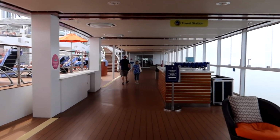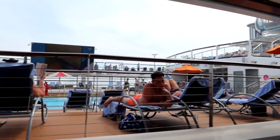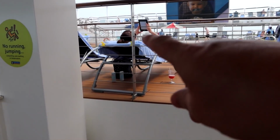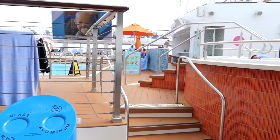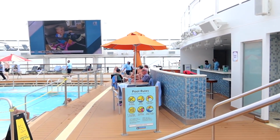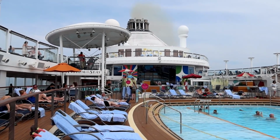So I'm just going to go across here. As you can see, the main pool's outside me with the screen. This big screen you see in front here, they have movies on at night, if that's of any interest. And there's Claire just there, look, reading a Kindle. I'll just come up, take a quick look. And there's the main bar, fully stocked with premium drinks. And there's the main pool of deck 14.